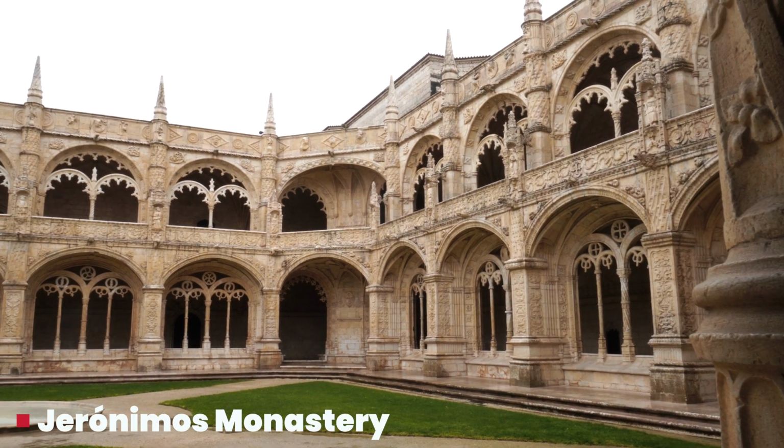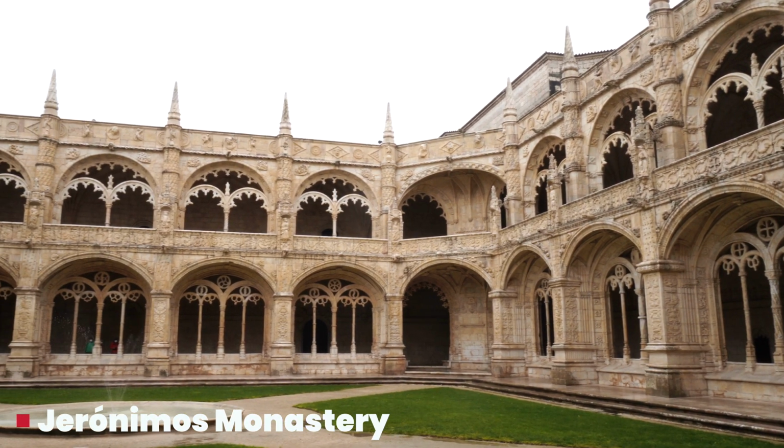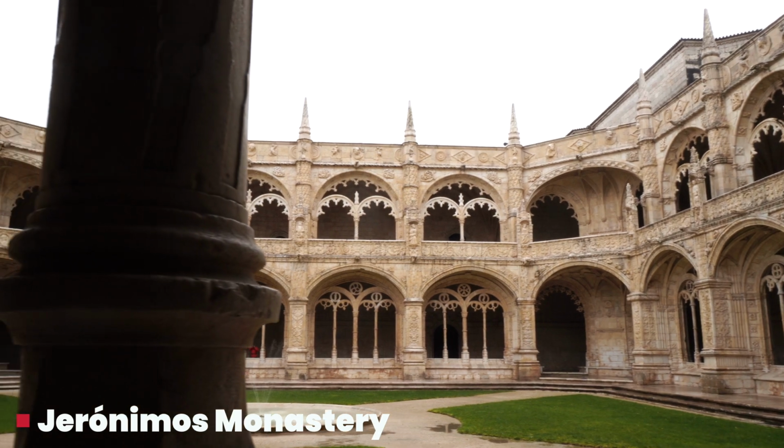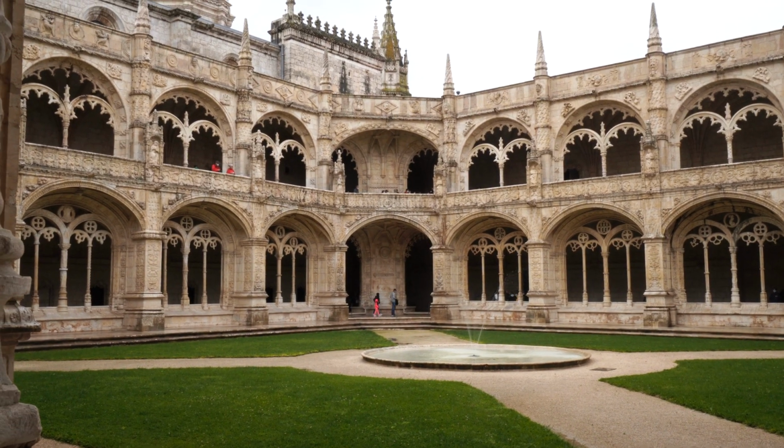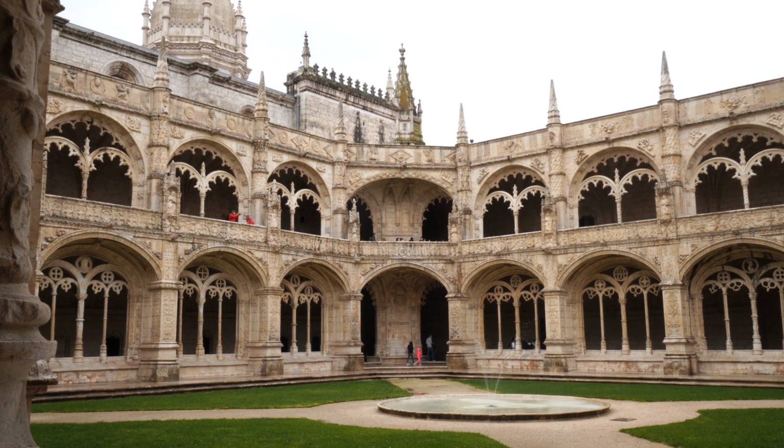The Jerónimos Monastery is the most impressive symbol of Portugal's power and wealth during the Age of Discovery. King Manuel I built it in 1502 on the site of a hermitage founded by Prince Henry the Navigator.